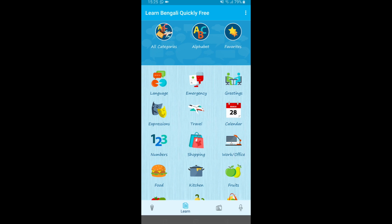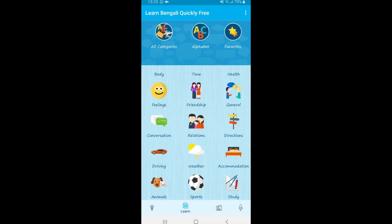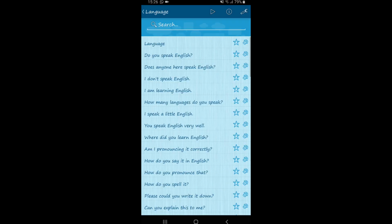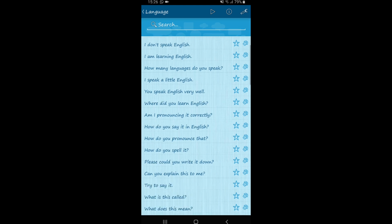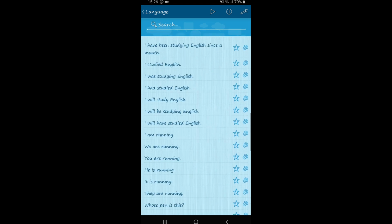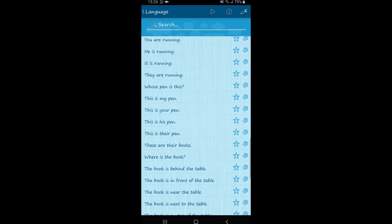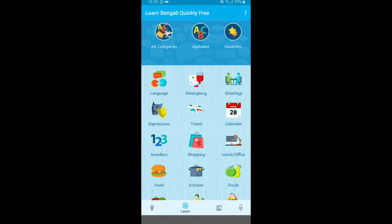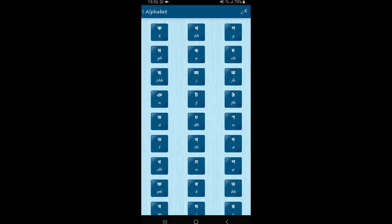I find myself not really using this app, but to be honest, I'm really not focused on vocab at the minute. I'm just focused on learning how to read and write, so maybe I will use this in a couple of months when I'm really getting into the vocab, but at the moment I don't really use it. But this is what it's like. It has plenty of phrases. You see the Bengali script at the top and then the transliteration. So yeah, it's pretty much the same kind of thing as Simply, and I think it's a lot cheaper as well. Oh, I haven't been here before.